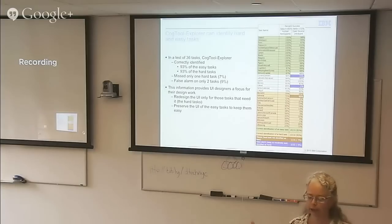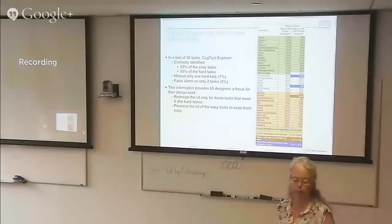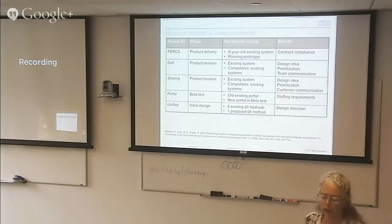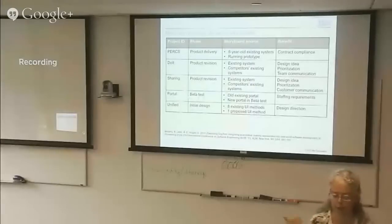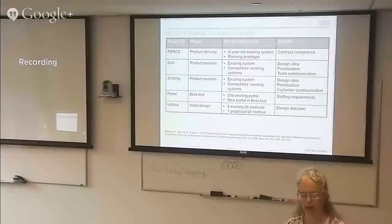So again, this was a PhD thesis that was quite successful, and this is the vision. This hasn't been researched as well as the hundreds of papers on skilled performance predictions, because it's relatively new. But this is work that is continuing at a low level. We have been using this at IBM for a while. We have a 2011 paper here at ICSI, where you can see five different projects that used it.